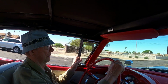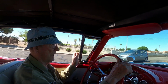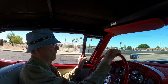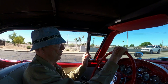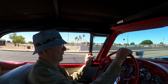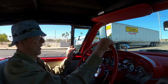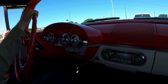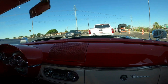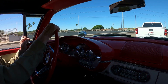Looks cool though. So I was lucky. The person who did these transmissions is probably the only one in the Phoenix area because of the electronics on them. There's, I think, 17 little wires in an electric motor, and they set straight up and down, and as you punch a button, it will go from this little bar to the next one.